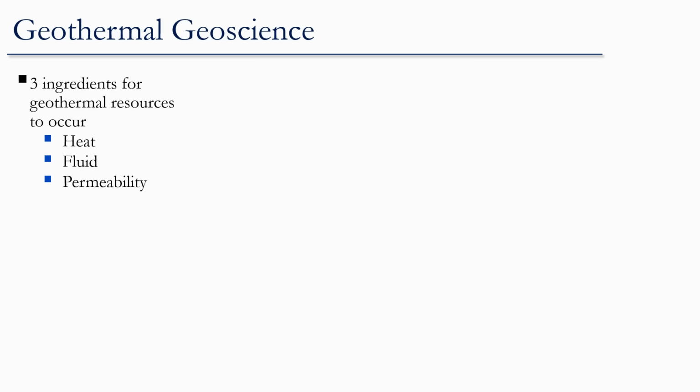So how did geothermal systems form in the first place? This is where geoscience comes into play, where as geoscientists we try to figure out the mechanisms behind these resources and how they form. We know there's three main ingredients for geothermal resources to occur. The first ingredient is heat, which we know is readily available within the earth.